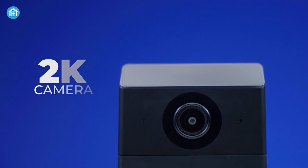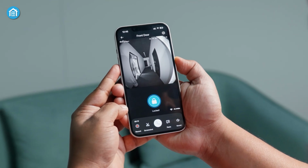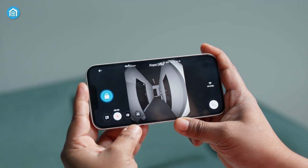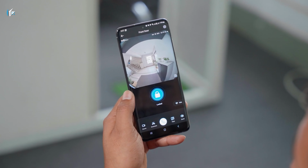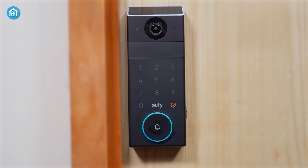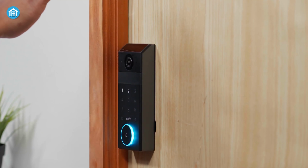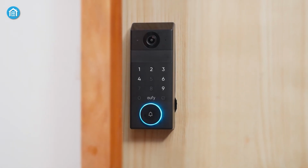There's also a 2K HD built-in camera, so you can see clearly who's at your door. Also, it features smart detection that keeps an eye on what's happening at your door. If it notices anything unusual, then it sends an instant alert to your phone so you can check what's going on right away. Plus, it's weatherproof and runs up to 4 months on a rechargeable battery. So, if you're looking for a smart door lock that truly puts security first, the Fam Lock S3 Max is one worth checking out.